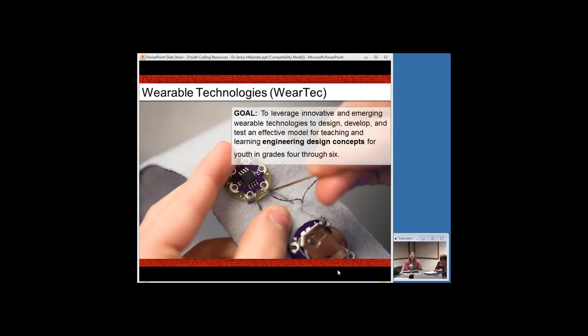So with our wearable technologies program, we're developing a curriculum. Like Holly mentioned earlier, we were just funded by the NSF last year for a three-year program to develop a curriculum around wearable technologies. So we're working with SparkFun, who is a company in Boulder, Colorado that produces all of these pieces.